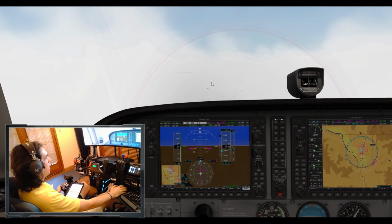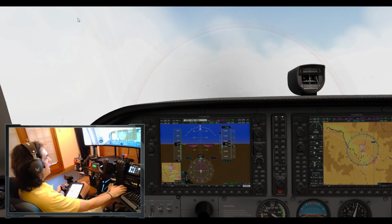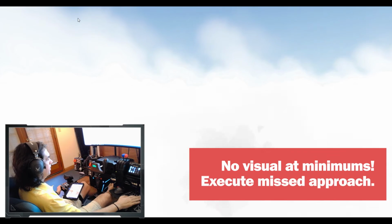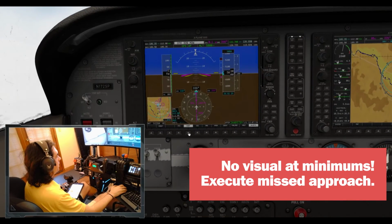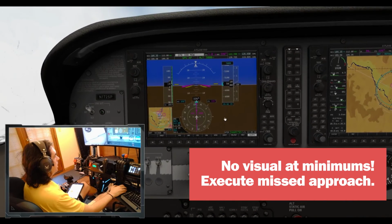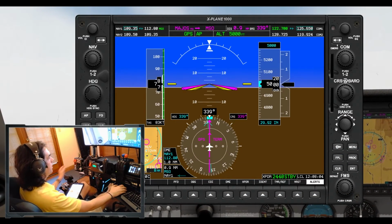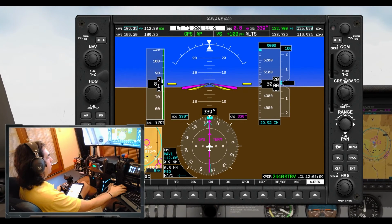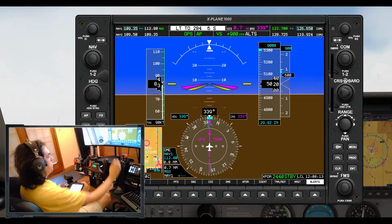Got it. We are actually at... Can you see anything? No, I can't see anything. Okay, so we're going to end up doing a missed approach here. All right, suspend. What you're going to need to do is click suspend. I did it. Full power. Full power. And you're going to have to set a higher altitude. 9,000? VS, nose up. Yes, sir, that's correct. So we're climbing up and out of here.